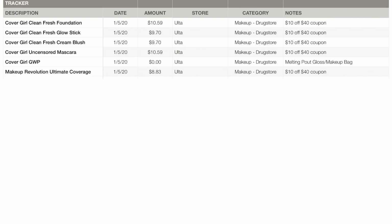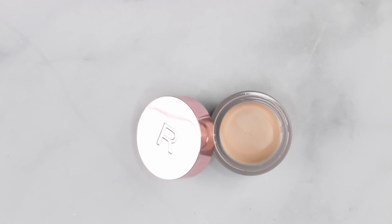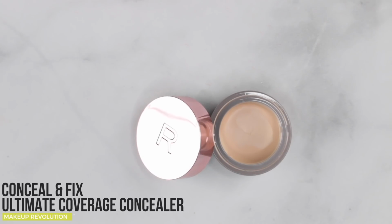And so for somebody like me who doesn't have the longest, thickest, most voluminous lashes to begin with, something like this just isn't enough oomph for me. So the last thing I purchased on 12/5 was from Makeup Revolution. It was their Conceal and Fix Ultimate Coverage Concealer with Salicylic Acid. I got the shade Light Beige.